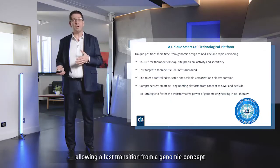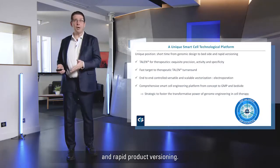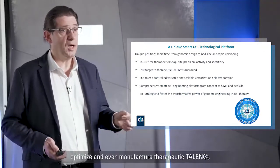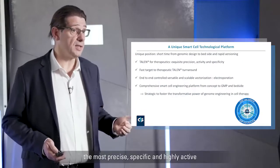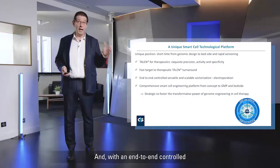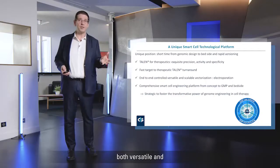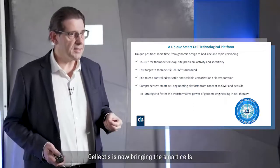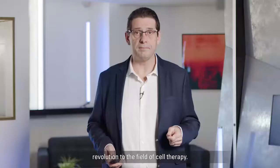As a summary, its technological basis puts Cellectis in a rather unique position in the field, allowing a fast transition from a genomic concept to the bedside and rapid product versioning. It takes Cellectis a short time to design, optimize, and even manufacture therapeutic TALEN, the most precise, specific, and highly active gene editing tools. And with an end-to-end control industrial vectorization platform, both versatile and allowing clinical and commercial deployment, Cellectis is now bringing the smart cell revolution to the field of cell therapy.